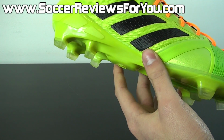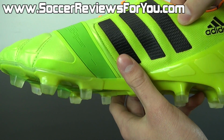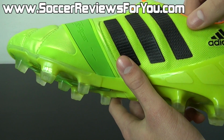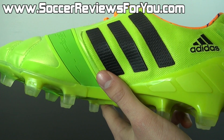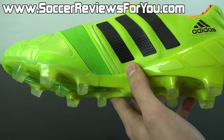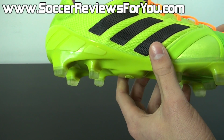And then of course you have the protective mesh material running through the entire midfoot of the boot. It's a very thin, non-bulky material, but because it's a woven plastic, it does a really good job at dispersing the amount of force that you feel upon impacts to the side of your foot. So again, very protective while still maintaining a very lightweight and non-bulky feel on foot, which is very important.